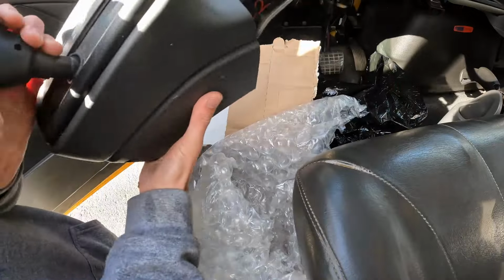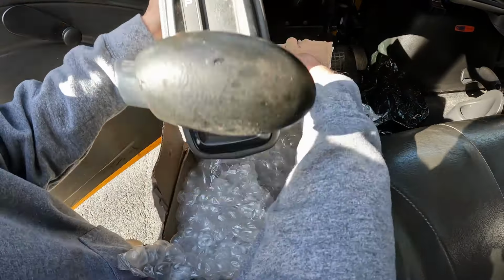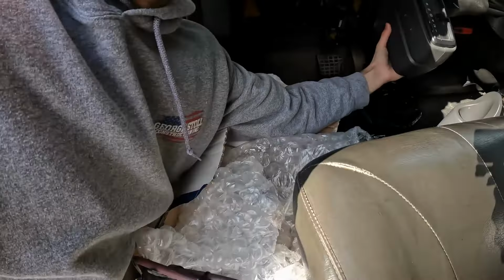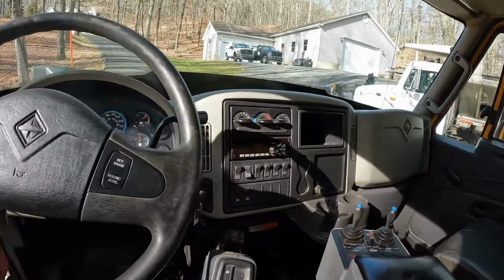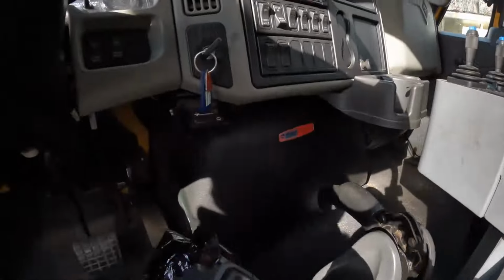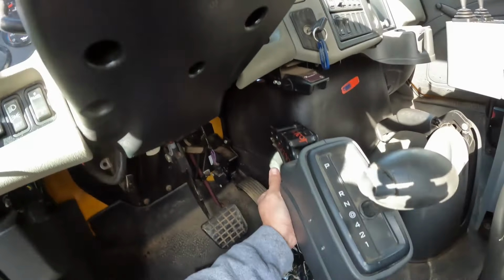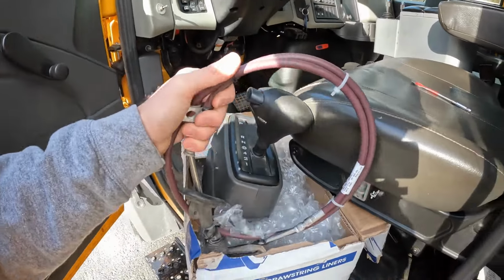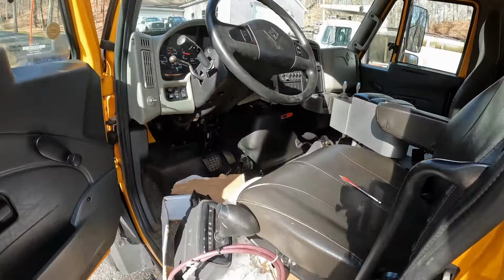Here you go. Here is your new shifter. Much nicer rather than the one that is currently on it. This gets mounted pretty much right here. So somewhere right, actually it's over here more. You can see the bracket up in there for it. So pretty nice shifter. This will be a lot better than the one you have. Your shifter cable here as well, so everything we have to change this.